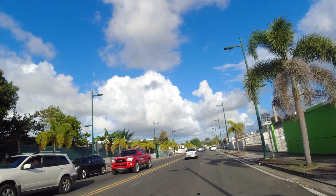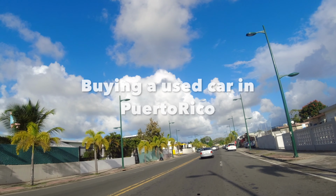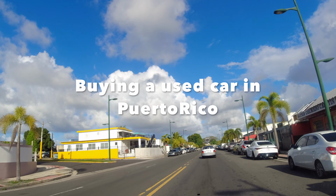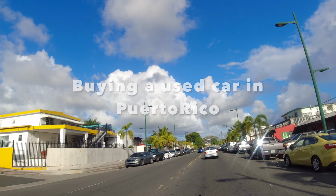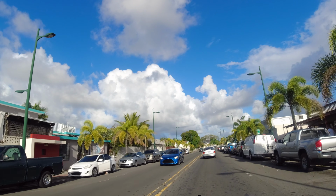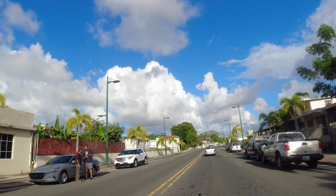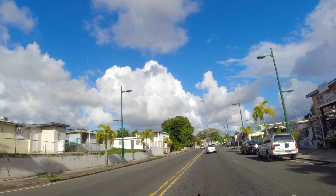So I'm going to talk about the process of buying a used car in Puerto Rico. Again, I'm talking about a second-hand car, not from a dealer. I'm talking about buying directly from the owner. So basically, what you want to do is you obviously have to find the car.